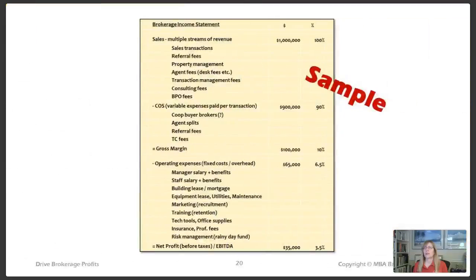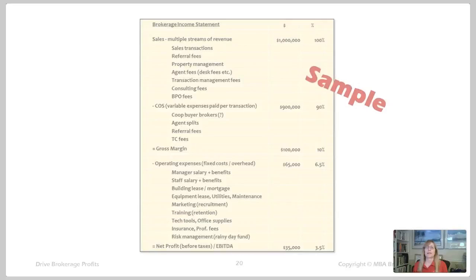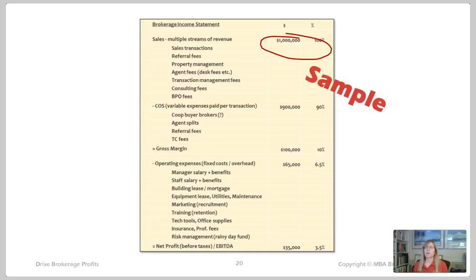Okay, so this is an example of an income statement. And I'm going to turn my little whiteboard here and my red marker. So in this income statement, we see that we have sales right here. And then we subtract from that our cost of sales, which is the variable expenses. In other words, how much it cost us to be able to make those sales. And a good example is the split that you pay to your agents. Every time they make a sale, you receive revenue, but you pay a percentage of that back to them at the closing. So that would be your cost of sales. And if you subtract this, the revenue minus the cost of sales, you end up with this number, your gross margin.